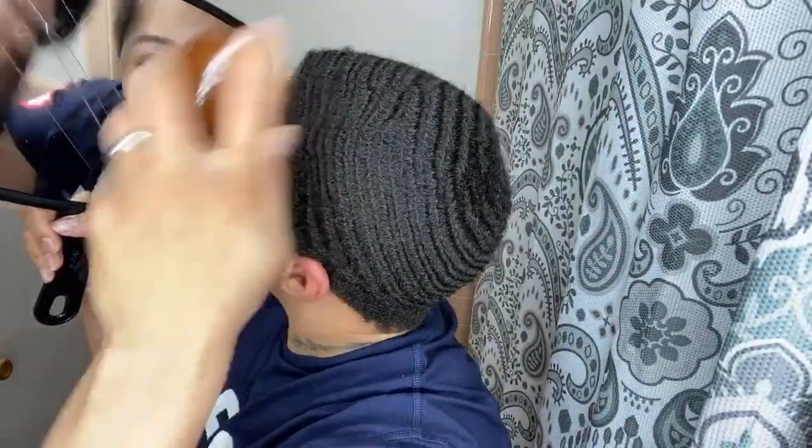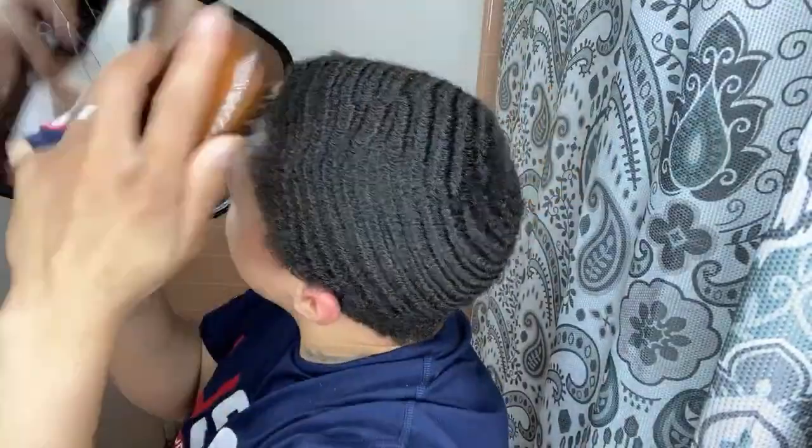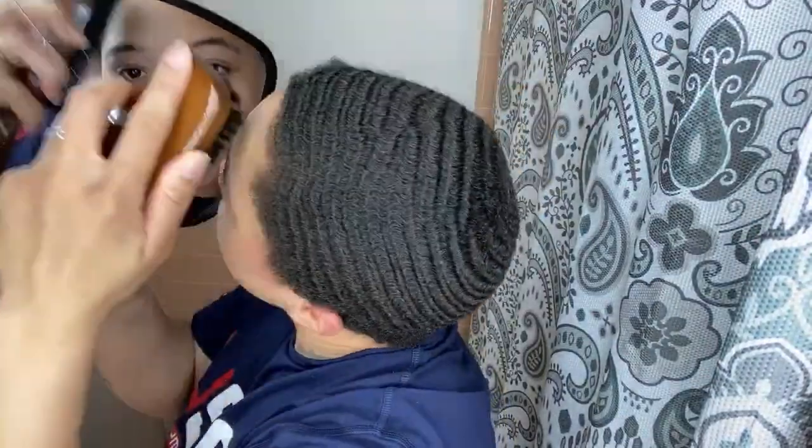If you want your hair to shine in the summer, sometimes I don't use products some days, and I'll use that bar. It really puts your hair on bling.